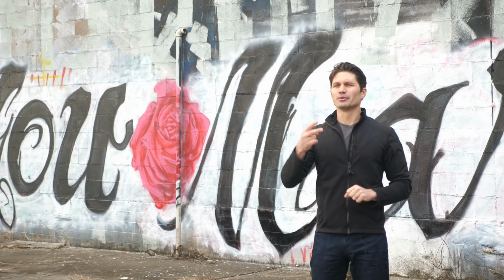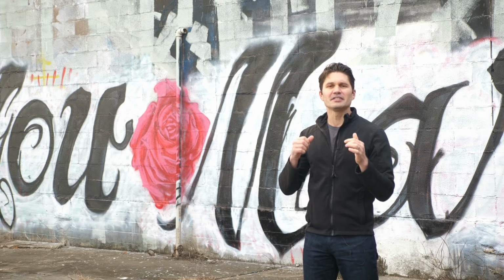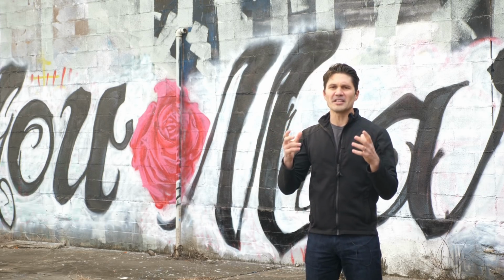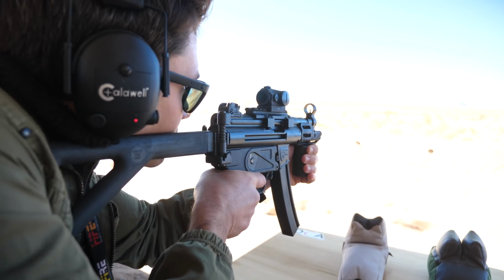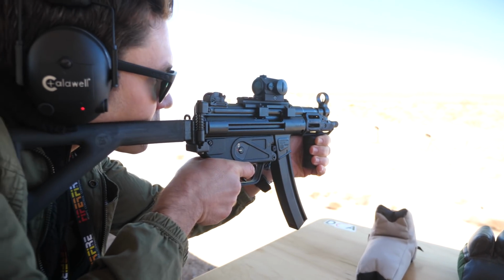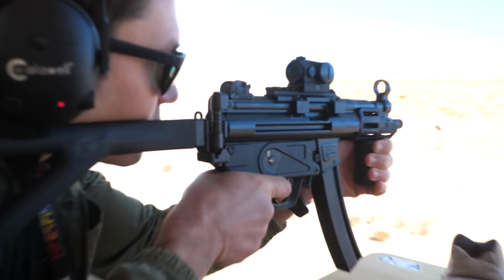Moving on to number 2. God, this year was the year of the roller delayed 9mm, aka the MP5. There were so many MP5 clones, 9mm roller delayed guns. Of course, Zenith was always there, and they're using the Turkish MKE or HK tooling to make their guns. You had that new D3 LLC that they made.